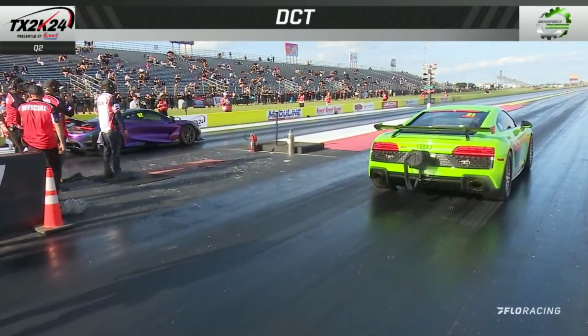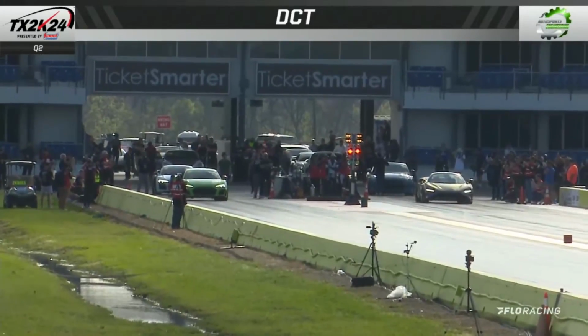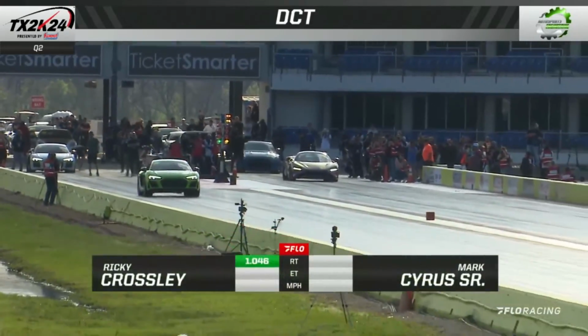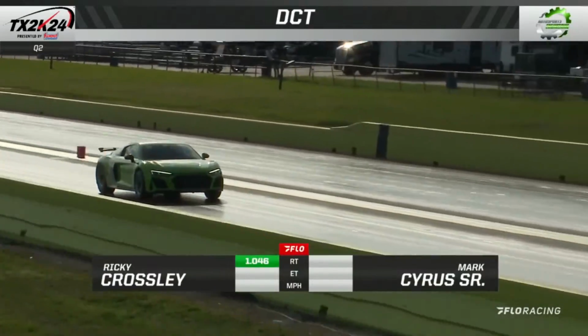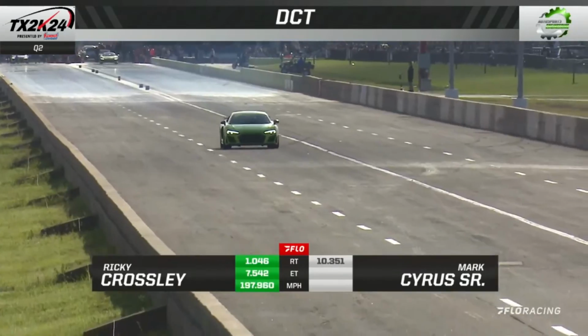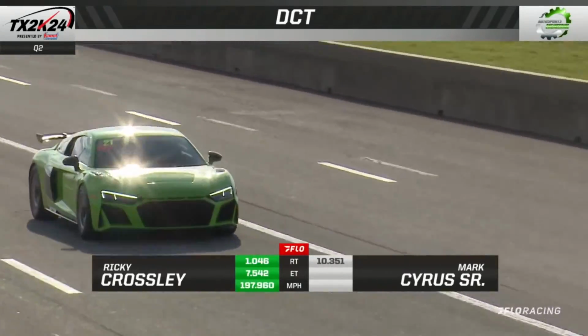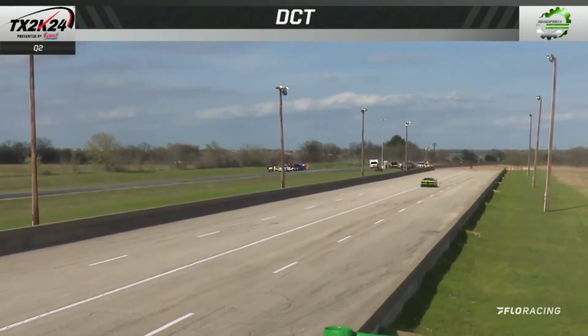All right, here comes our next pair. Mark Cyrus Sr. and Ricky Crosley. Crosley right side, Cyrus left side. Cyrus in the McLaren, Crosley in the Audi. The Audi already qualified at 845, but then we'll improve on it here. 754 at 197 miles an hour, and the crew likes that pass as they picked up almost 9/10 of a second over their first shot.